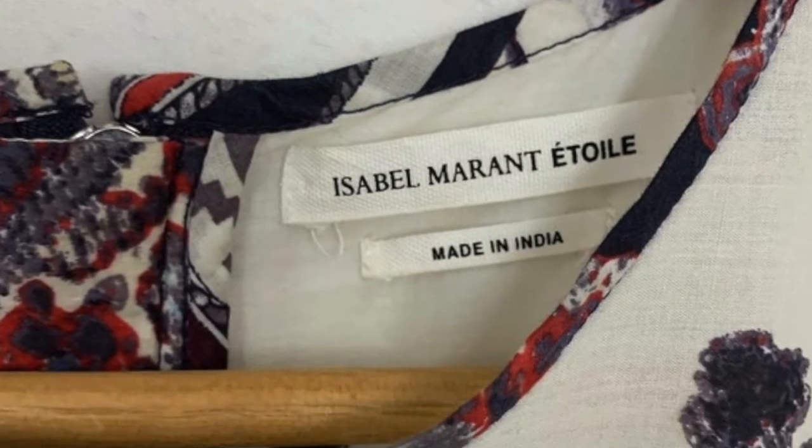Isabel Marant has a lot of really beautiful bohemian styles. They do a lot of really great patterns, and their stuff is high quality. Obviously, it's the designer piece. So if you ever find Isabel Marant while you're looking around, definitely pick that up.